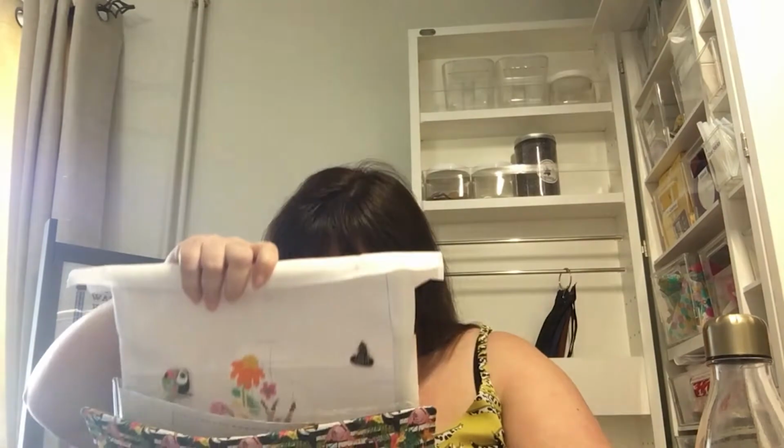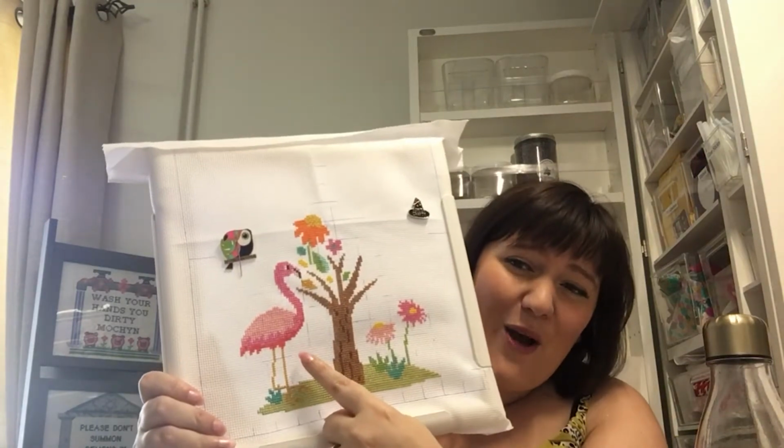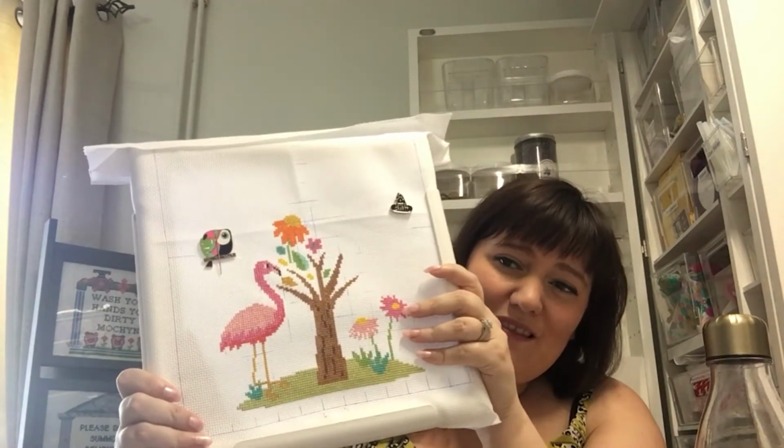Anyway, here I finished the first part of the SAL, so that's what I'm saying, it's a bit of a finish, which came out at the end of May. I didn't put it down. I started stitching it. It's an easy stitch, it's a fun stitch, it's a colourful stitch. I just kept going. So here is the first part of Hello Sunshine, and it was a flamingo, and he's so adorable.